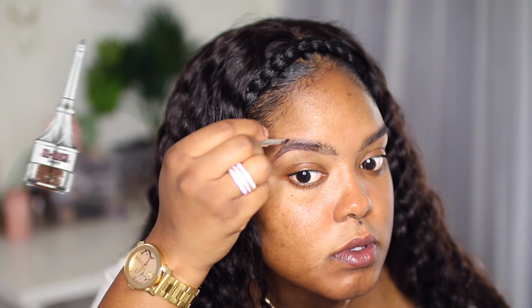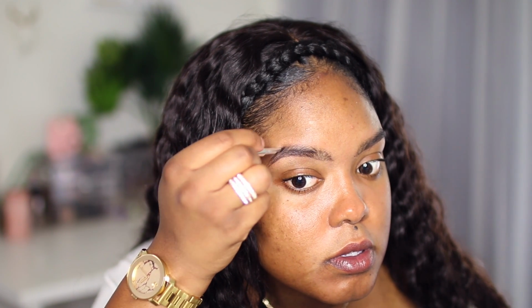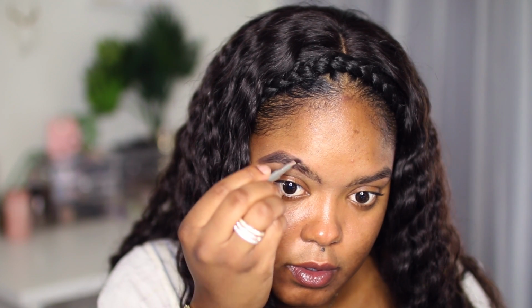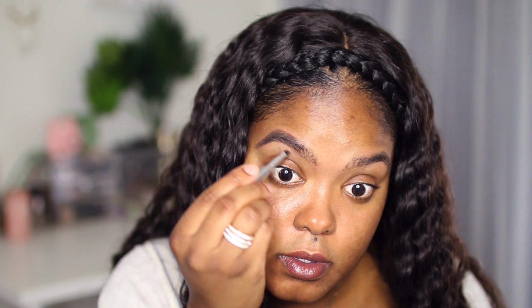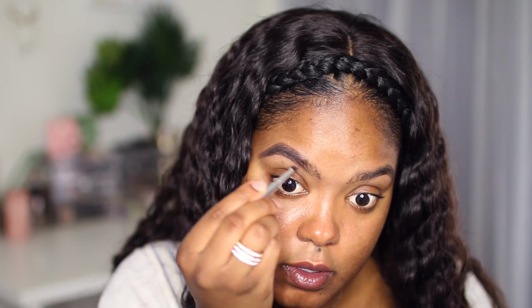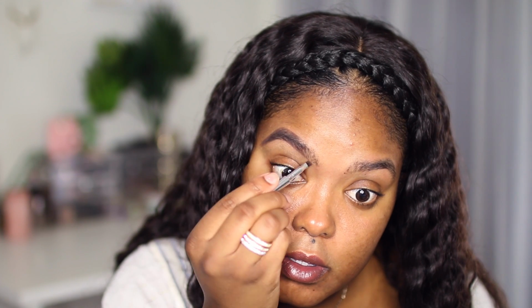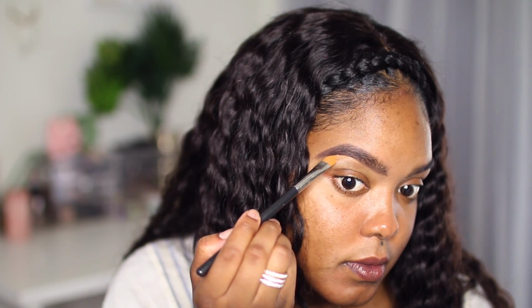And then to fill in my brows, I'm going to be using the Benefit Ka-Brow in number 5. TBH, I love the Precisely My Brow Pencil by Benefit way better because it gives you such a natural looking brow, and it's just really easy to fill it in with that pencil as opposed to this. But this is what I'm using today because I ran out of my pencil, and I'm actually gonna start trying to do my brows different. I saw Sandra Deluxe do hers and they're so bomb. Go check that video out. But I'm gonna be working on a new brow shape.